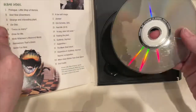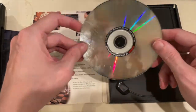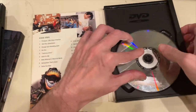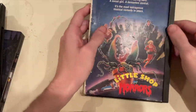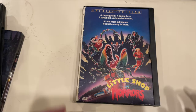And here's the DVD. The DVD is this. So this is the special feature. On this side, it has the dark ending, but on this side, it has the happy ending, the original movie. So this was recalled because they weren't given permission to put the dark ending on the DVD and everything.